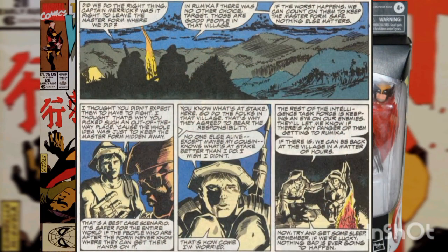One evening, outside of the village, Captain Merrick and one of his mercenaries, Target, watch over the town. Target is worried about leaving the master form in the village below them. However, Captain Merrick explains that keeping the master form here in this small town is the best chance of keeping it away from those who would seek to obtain it.